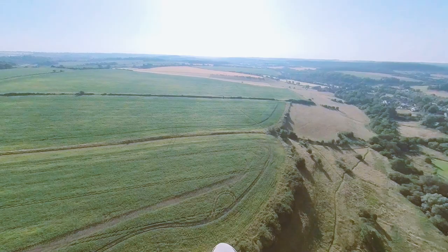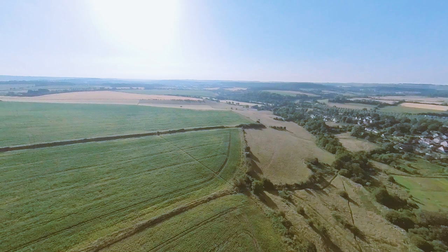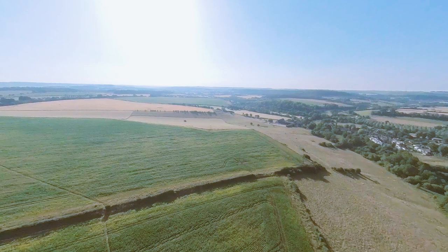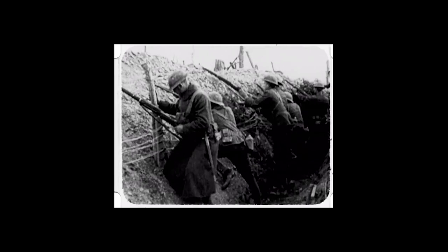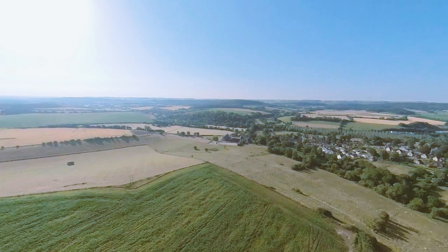So the place that we're heading to this morning, as I mentioned earlier, is a place called Fovant. And the things that we're going to look at are called the Fovant Badges, which are these huge pictures in the side of the hill which have been carved. This is where the World War I soldiers came to do trench warfare training, if you can imagine that. It's incredible to think what they went through, and a lot of them didn't come back, but the regiments carved these badges, the regiment badges, into the side of this hill.